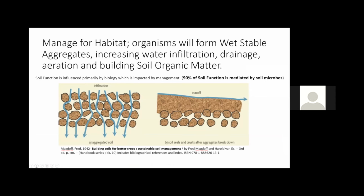I don't want the crust because it seals off the soil surface and allows for lateral movement of water. As soon as water begins to move laterally, it stops soaking in and it gains velocity to pick up soil particles and begin the erosion process. So allowing the infiltration rate when the soil's wet is really, really important. And there again, I've noted that 90% of soil function is mediated by soil microbes.